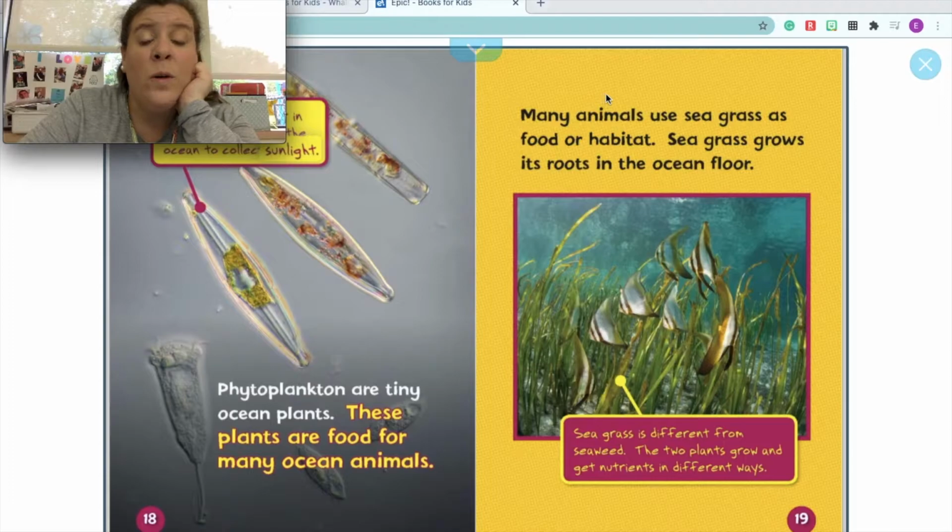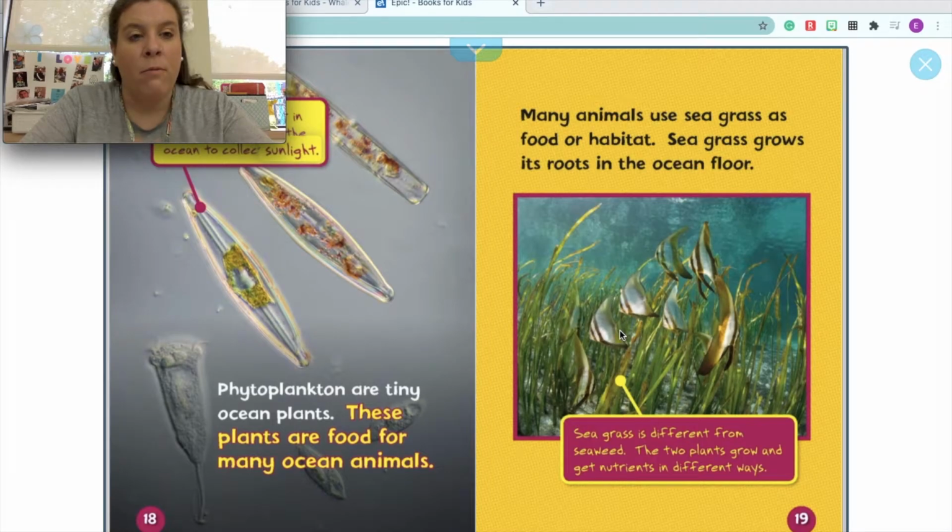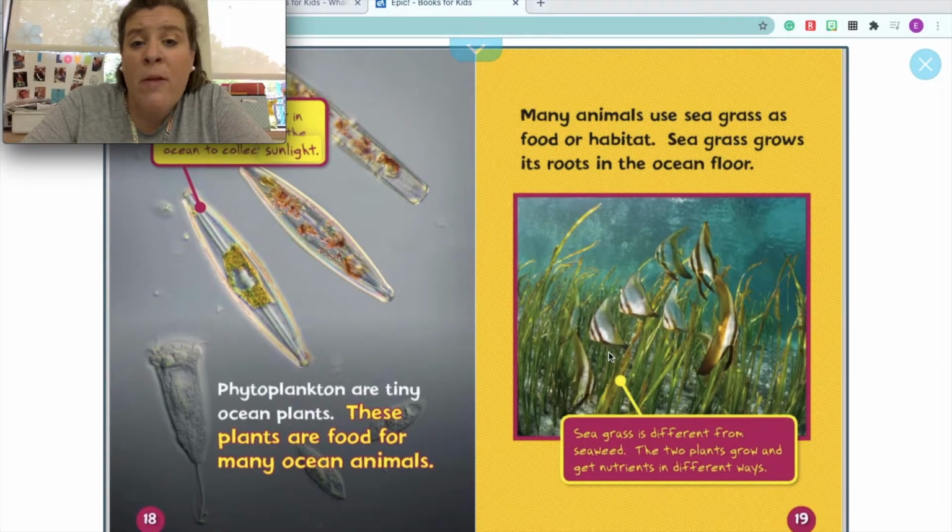Now, many animals will use seagrass. Now, did you guys know that there is grass that grows in the ocean? It's interesting. Many animals will use seagrass as food or habitat. Okay, and here's a picture. Seagrass grows its roots in the ocean floor. All right. And if we look at it, it looks just like grass that grows on our lawns, except it's at the bottom of the ocean. And animals will eat it. They'll use it for shelter. They might just end up swimming through it. They'll use it sometimes for protection from other animals if they can hide in there.